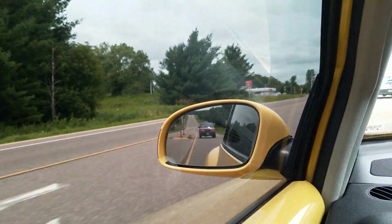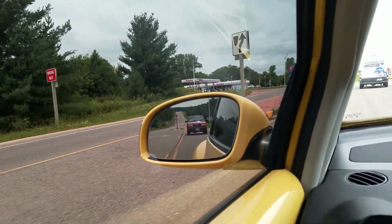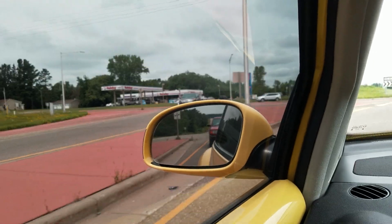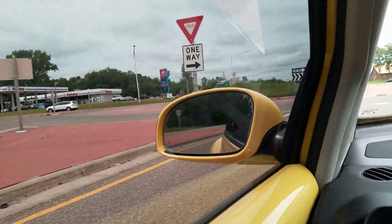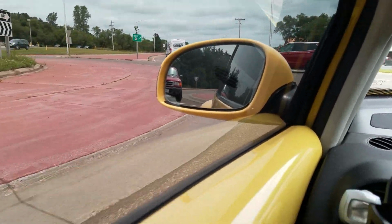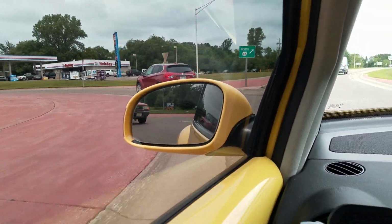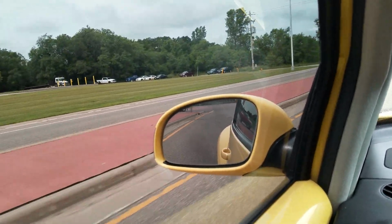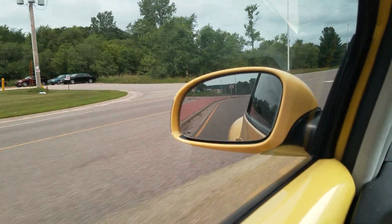Getting ready to come up to this roundabout. Excuse me. So I'm hoping to get it tuned and deleted very soon. Now I keep talking about it, it's just not happening. But I'll get there as soon as the car problems go away. Look at that, she's still going a little bit.